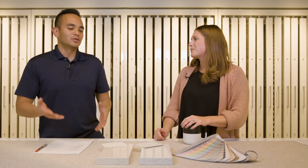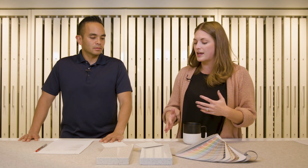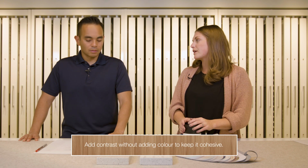Because I know people don't really want to go beyond, but sometimes it's kind of neat to be a little bit different too, right? And you can do that with level of color too. You can stay in the gray palette, but maybe you go with charcoal instead of going red or green. So you can add contrast without adding new color, and that will help keep everything cohesive.